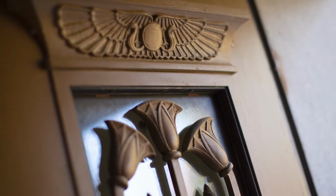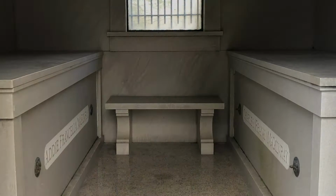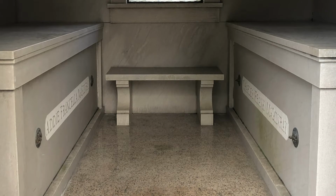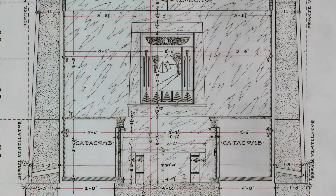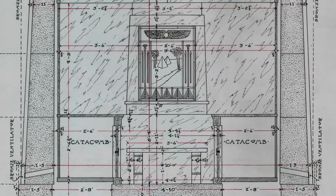Beyond the mausoleum's bronze lotus-clad entry doors, the visitor finds an elegant interior. The ceiling, walls, and vaults are finished in white marble, while the floor is polished Milford pink granite from the company's Massachusetts quarries. The bodies of Addie Francella and Charles Frank McGilvray rest on opposite sides of the corridor. Architect Ralph Hall continued the antiquarian theme by calling them catacombs in the architectural drawings.